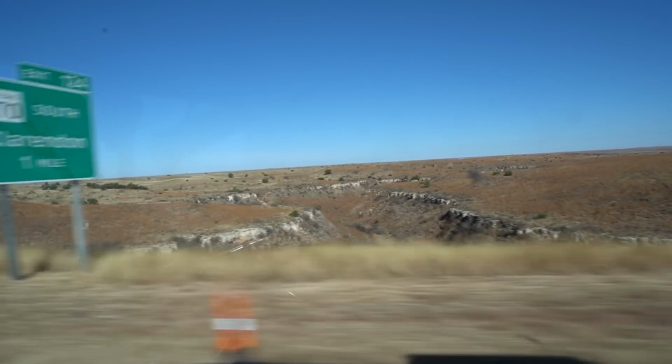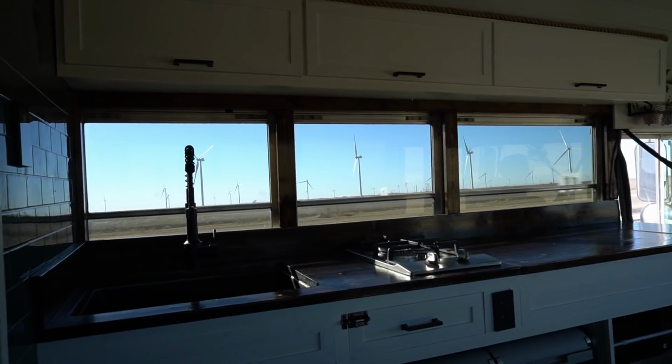Tumbleweeds go across the road in front of us. I guess that's how we know we're in Texas. We're about to pass the Leaning Tower of Texas. We saw it on the map and we were really excited to see it in person, but it's like a water tower that's leaning.